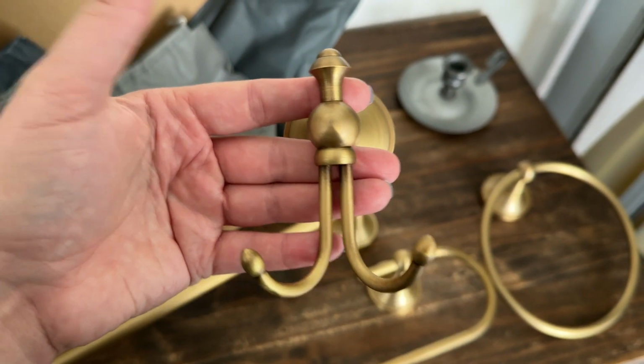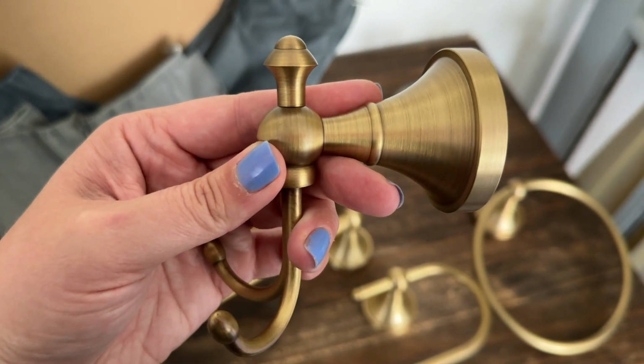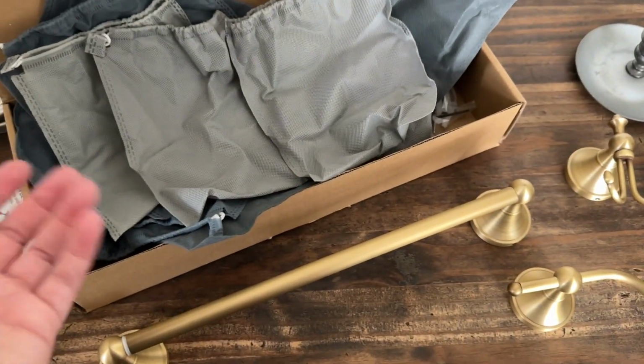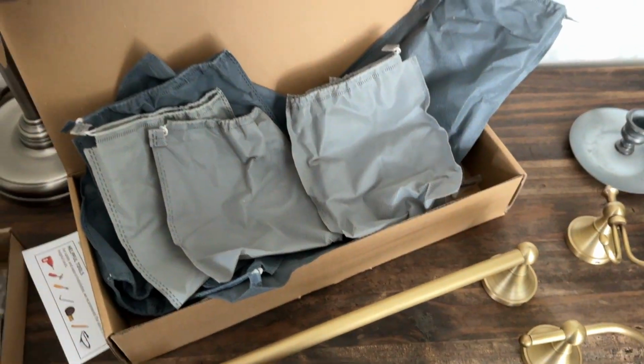I do really like the finishing on this set. It is antique brass. I feel like it's really good quality, really good material, and it comes with like a million of these bags that I can reuse now.